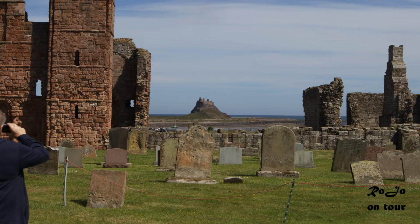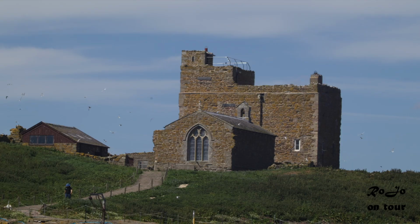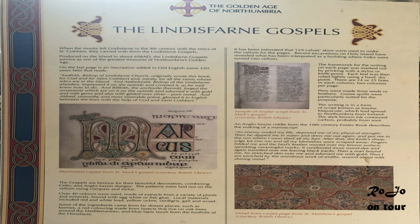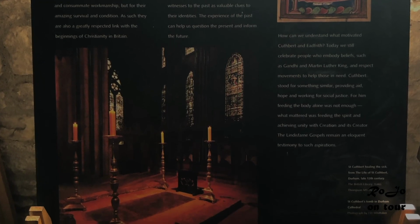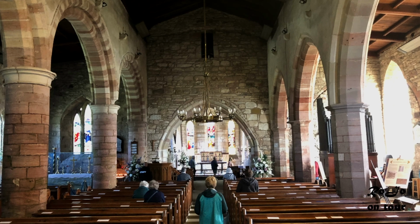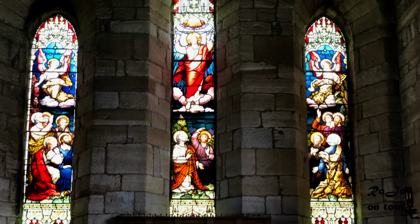In the 11th century, the remaining material from the monastery was used to build a Benedictine abbey, the remains of which are still visible today on Holy Island. Lindisfarne is also best known for the Lindisfarne Gospels, a very richly illustrated manuscript from the 8th century. This Gospel is based on the Vulgate of Rome and consists of the Gospels of Matthew, Mark, Luke and John. In the church on Holy Island there was a small exposition about that.